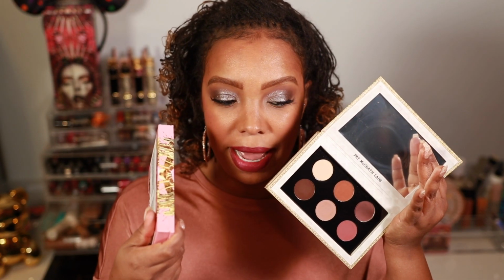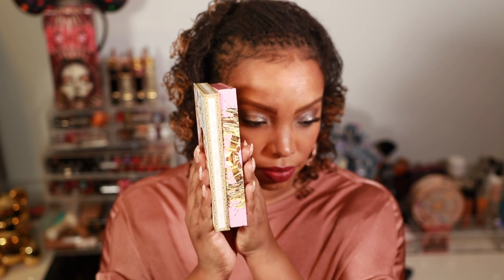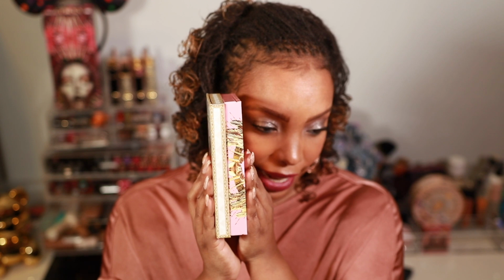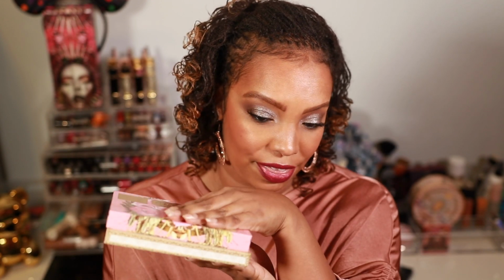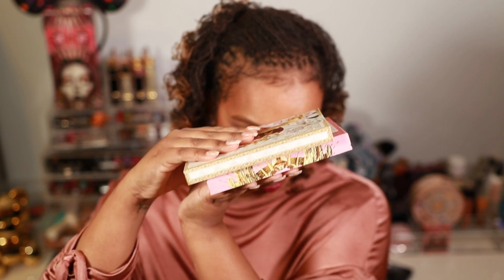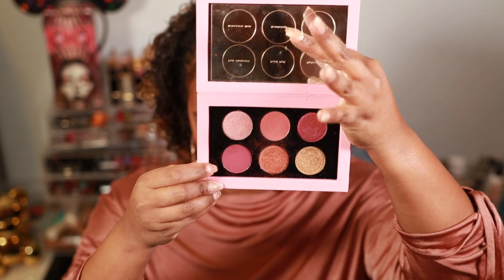So the Rose Decadence palette, I want you to pay attention to the spines. They are definitely thicker because of the lacquer. So as you can see, this is the Rose Decadence. This is the Love Velvet Liaison. So definitely a lot thicker. You can see there. You can see here. That is definitely wider. And you do have lacquer in this palette, which is going to make it probably thicker in general because it's a lacquer versus a cardboard.